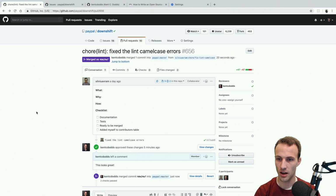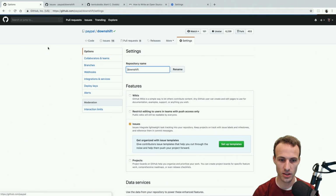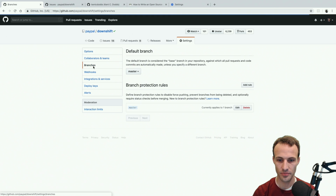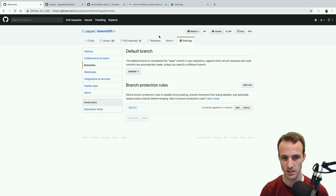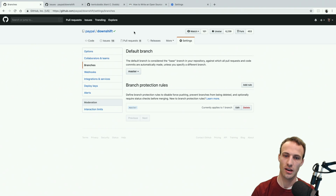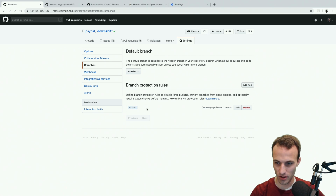Let me think. I was going to show you how I configured a couple of things. We go to branches. We set the default branch to master. I think that's pretty typical. Branch protection rules is really useful. I'm actually not sure if contributors have access to this. You might have to be a member of the PayPal org. So if you need to change things, let me know. So define branch protection rules to disable force pushing and so on and so forth. I only have branch protection on master because it's the only one that really matters.